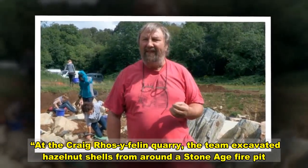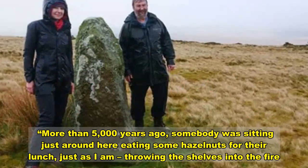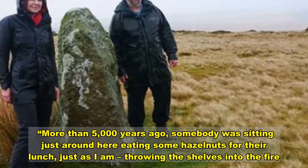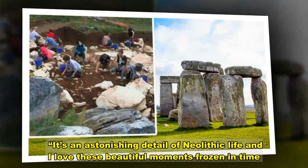The team excavated hazelnut shells from around a Stone Age fire pit. "More than 5,000 years ago, somebody was sitting just around here eating some hazelnuts for their lunch, just as I am, throwing the shells, and it's an astonishing detail of Neolithic life, and I love these beautiful moments."